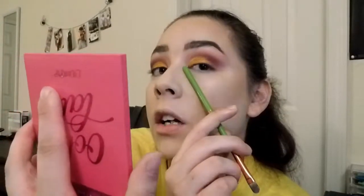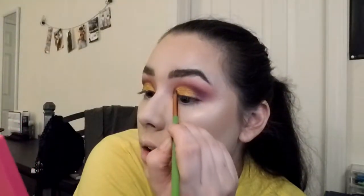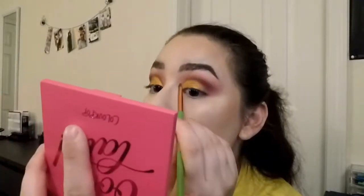So I'm just following the line of my crease up in here in the beginning portions. So I'm doing a partial cut crease, then I'm flicking it out when I get to here to blend it into the rest. Because I do like how this is looking. And like I said earlier, just taking my finger, blending over those edges.